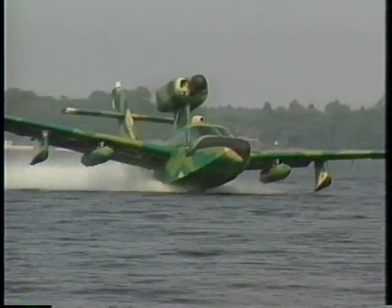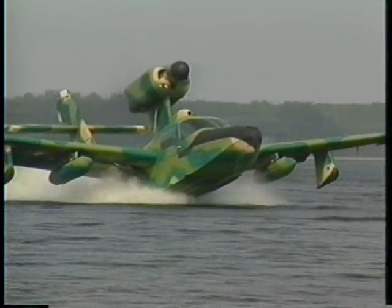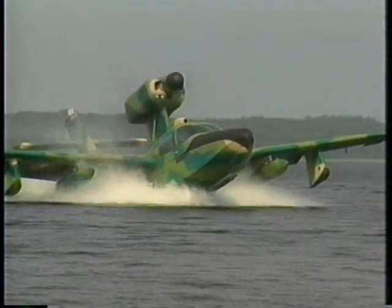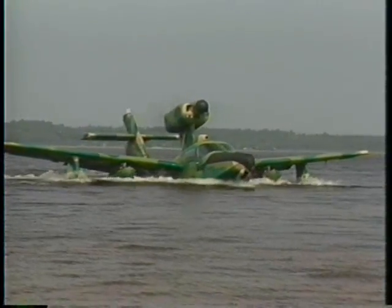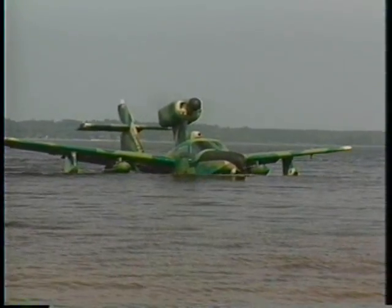Next, let's take a look at some of SeaWolf's spectacular water landing and takeoff capabilities. SeaWolf is able to execute water landings on bodies of water as large as the ocean and as small as a swamp pond.